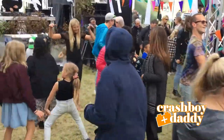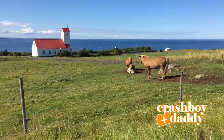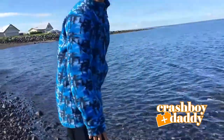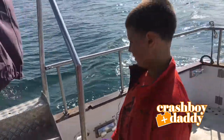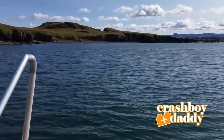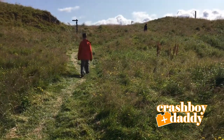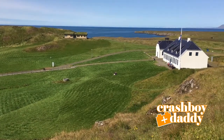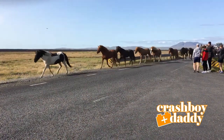Reykjavik is great, but the real magic happens outside the city. Once outside the city, there are many beautiful farmlands and miles of coastline to explore. I love putting my hands in the clear, cold North Atlantic. A short ferry ride takes you to Vidi Island. We basically had the whole island to ourselves. We walked the trails and sat down, breathed, and took in the beautiful views. It's not unusual to see a parade of horses on the road.